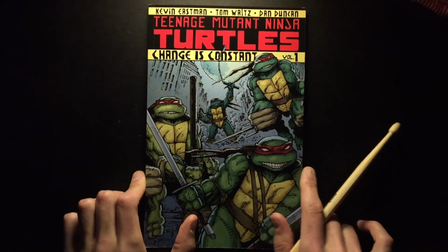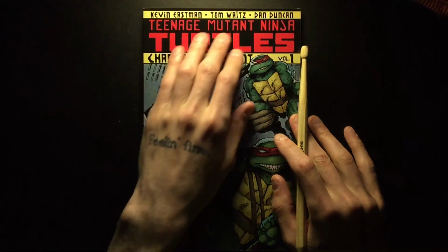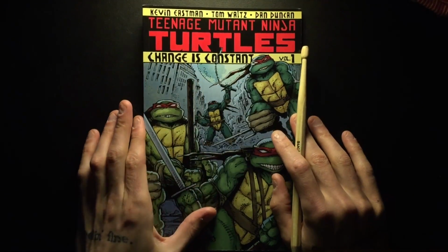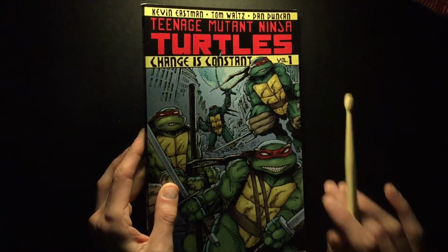I have not read the whole run. I've read the first maybe 5 volumes and liked all of them, so maybe you want to get into Ninja Turtles, and you can't go wrong with this.